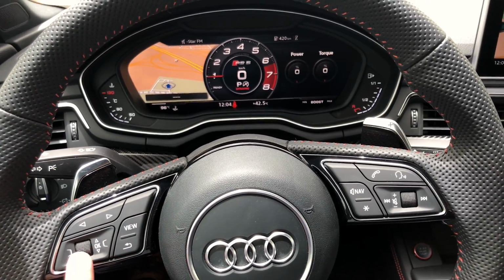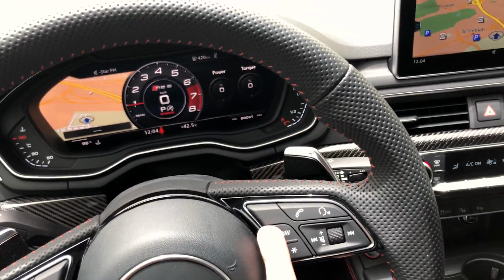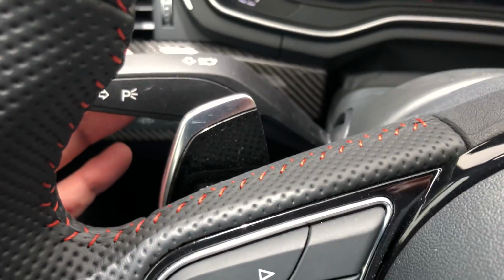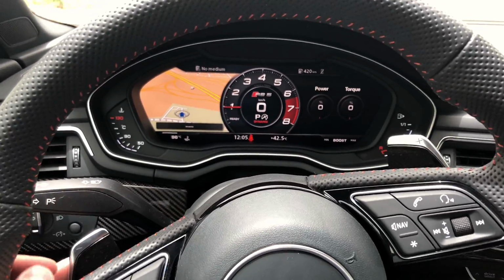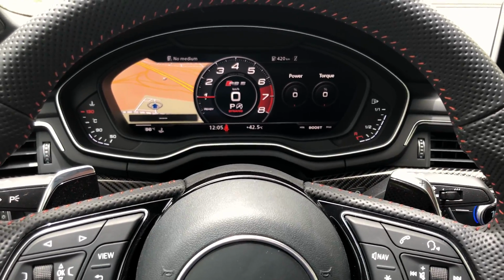All the shortcut buttons here, of course. You can actually use voice command, connect your phone there, navigation as well, and the indicators, and the cruise control. The paddles on the steering wheel are actually connected there, so while you're turning, I'm not gonna turn so much, don't want to damage the car.